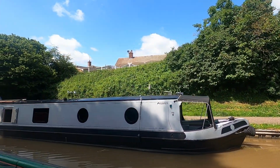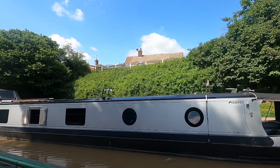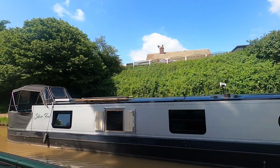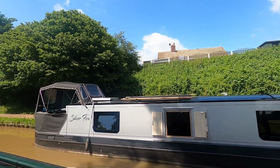I'm pretty sure this is a boat most of you YouTube watchers will know. This is Narrowboat Silver Fox with Colin and Sean from Foxes Afloat.